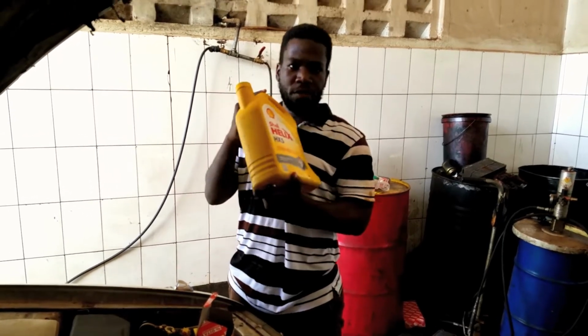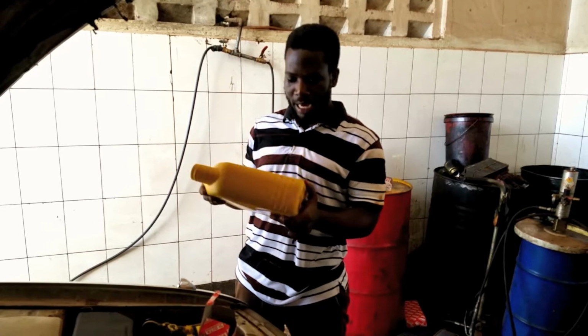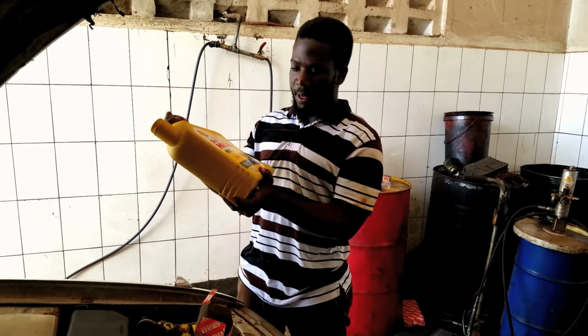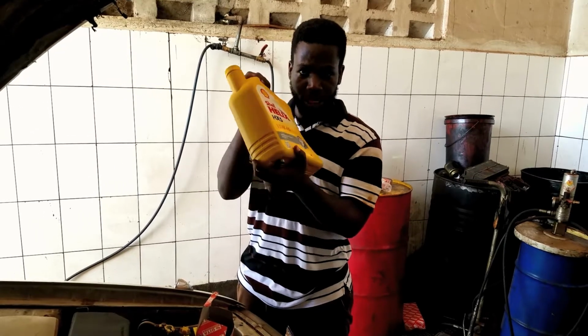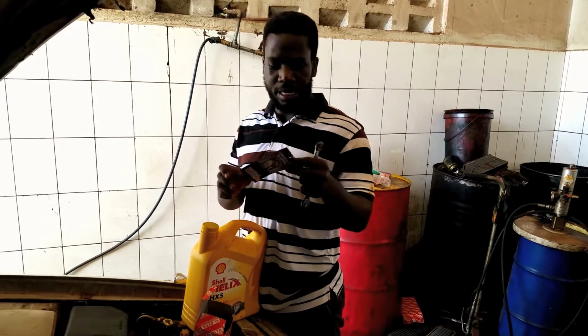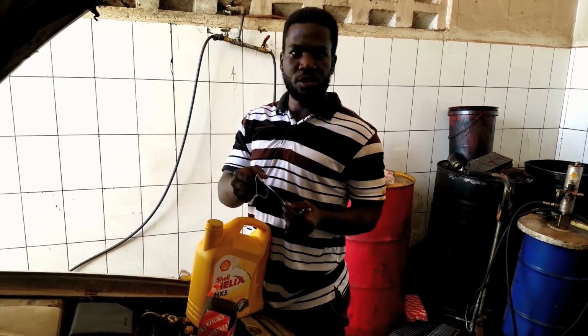You need engine oil. Most of the cars use 4 liters, especially the small cars. I use Shell Helix HX5. This one can take you for 5,000 kilometers, but when I do service, I put 4,000 kilometers and I leave an extra 1,000 to make sure that I'm safe.